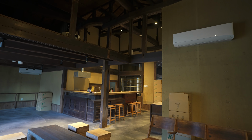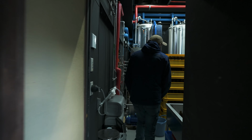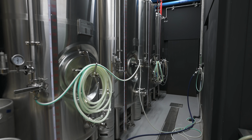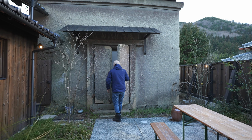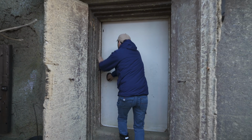And what do you know? Another young person who has converted an old building into something else. This time, it's a brewery. What's kind of cool is that in the back there's a kuda, a storehouse, and you can see its many layers of doors.